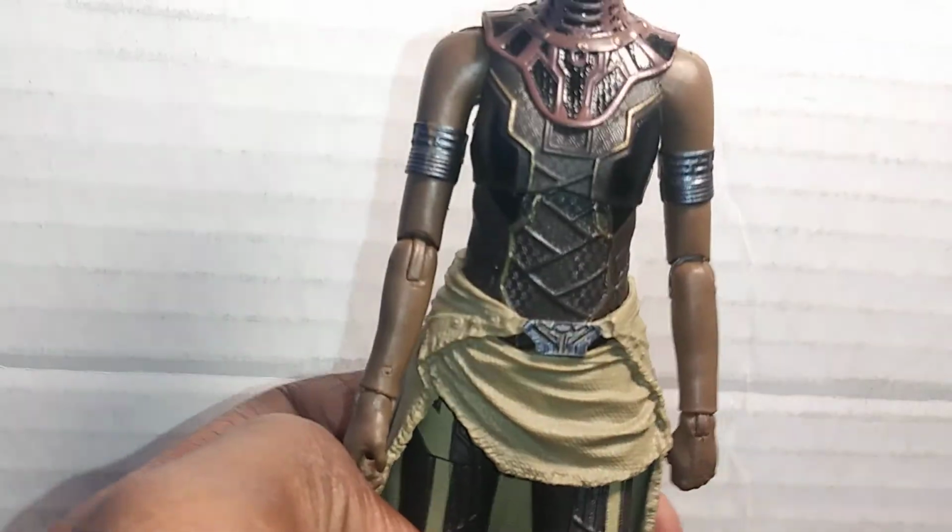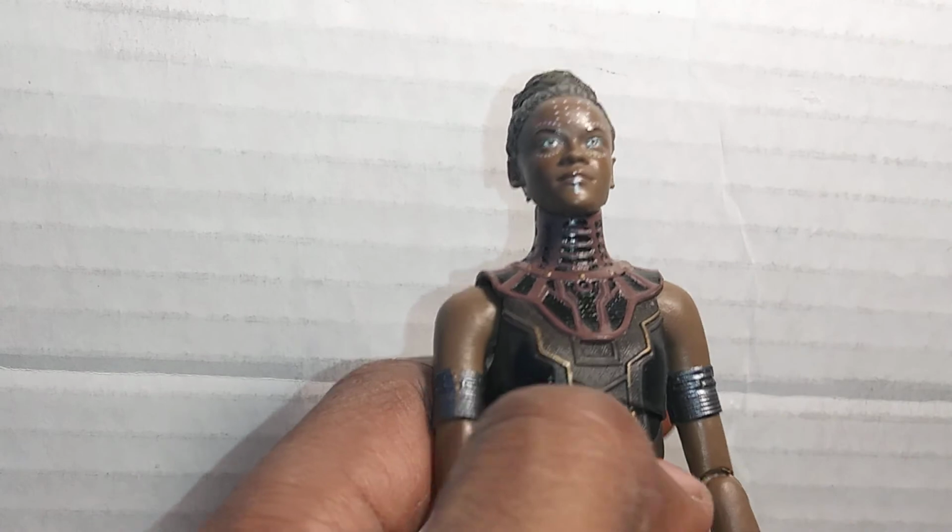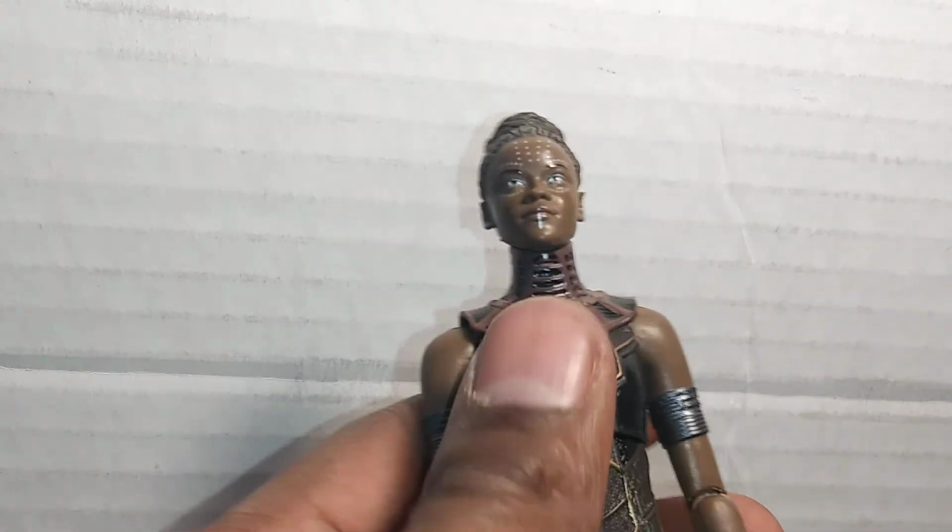So if I do put her on the shelf, I'm probably gonna have her hanging on something. And also, I wish they didn't give us the final battle Shuri. I would rather have had the lab Shuri with her lab outfit from when she gives T'Challa his new Black Panther outfit. Or I would rather have Shuri when she drives the car in that Black Panther car chase scene. You guys know what I'm talking about. That's the one I'd rather have than this one.